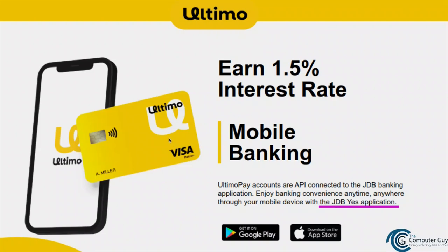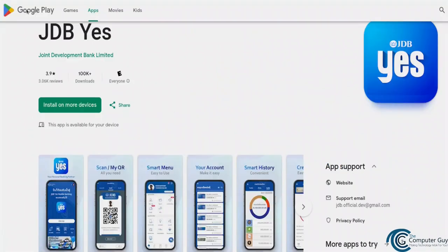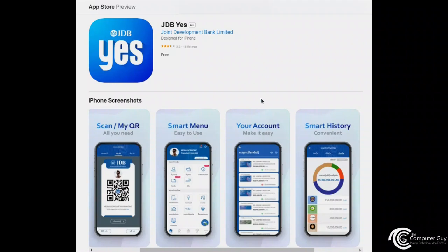So there also is the offering for mobile banking. You would have heard me referring to the app just now. The UltimoPay accounts are connected to the JDB banking application, and you can get that through the mobile device with the JDB Yes application. Right, so this is what the JDB application logo looks like. It's called Yes. Right, and if you were to go to Google Play, you can install it, and you get some of the screenshots as to what it looks like. And on the Apple App Store, you'll also find this as well.